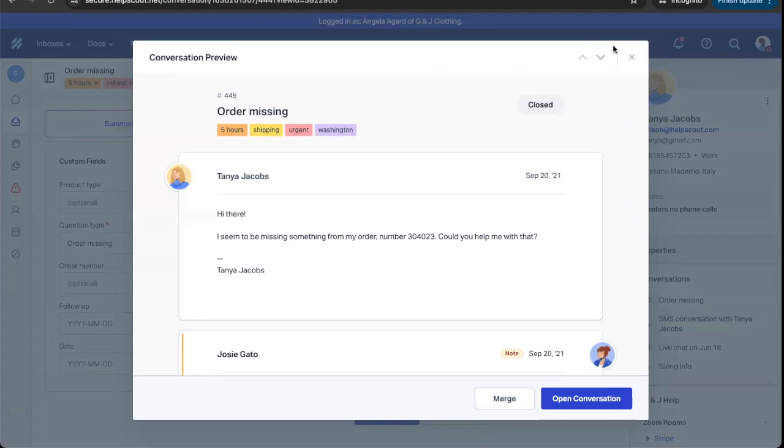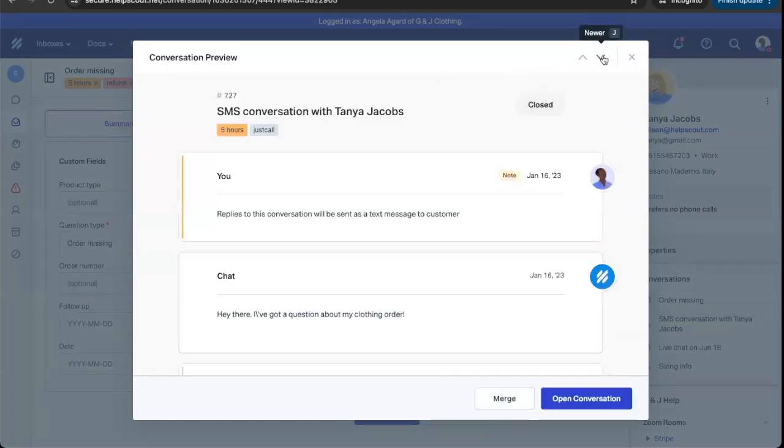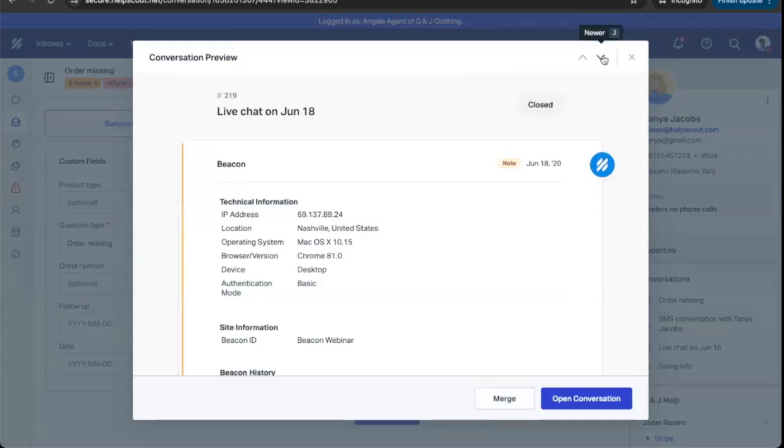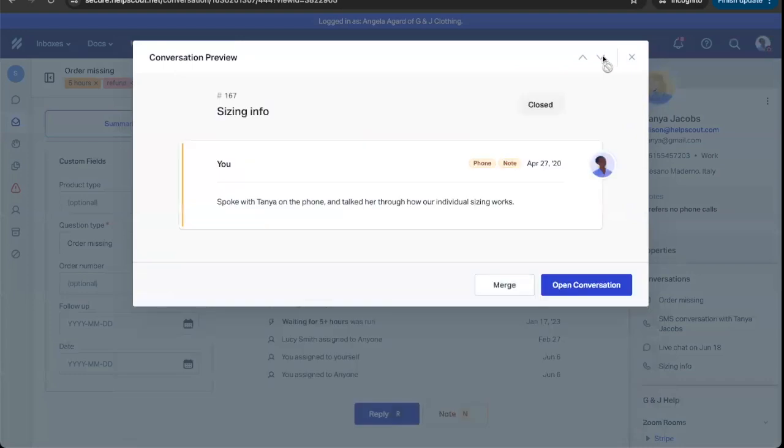And here you can see emails. You can see if you connect SMS through one of our third party providers, you can see those messages here. You can see live chat transcripts. And you can even see phone call notes about the customer. So you're always going to have all the context you need to answer their current email that you're working with. And you'll even see previous Facebook or Instagram messages here as well if a customer has reached out to you on one of those platforms.